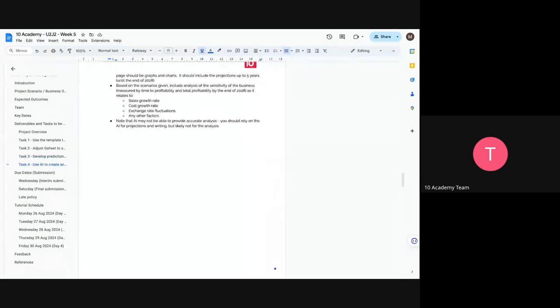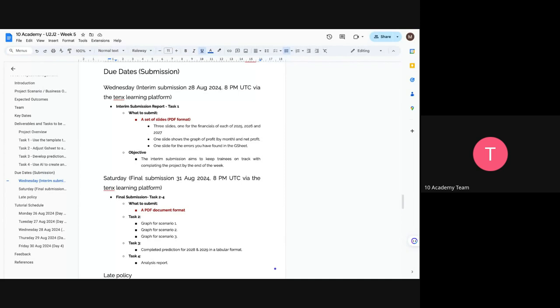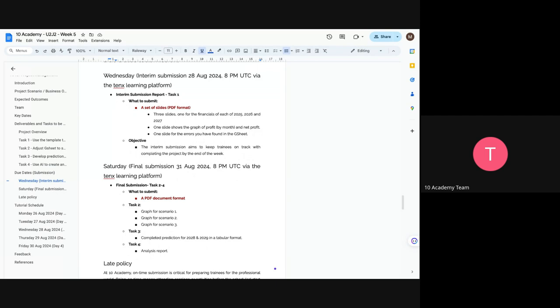That's enough. Then, as usual, we have the Wednesday submission, which is the interim report. This will include the task you managed to do on the financial analysis on the first 3 years, which is 2025, 2026, and 2027. Then one slide that shows the graph of profitability and the net profit by months. And one slide which shows the error you found in the Google Sheet.